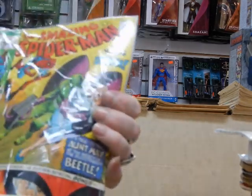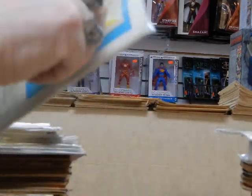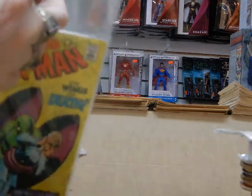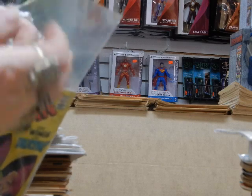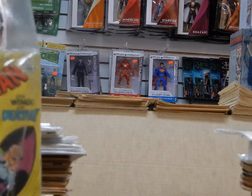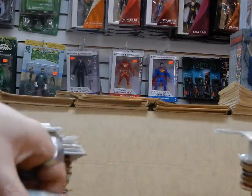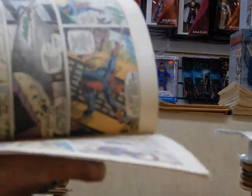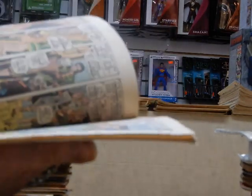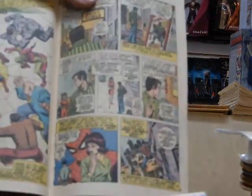Issue number 94, an issue I had as a kid. First time I found out about Spidey's origin was in this issue here. That was a big moment in my comic book collecting or my comic book reading life, especially with Spider-Man. Finally got to find out how he became Spider-Man and the death of his Uncle Ben and everything that was involved with that. This issue's not too bad. It's certainly not meant or very fine by any way, shape, or form. Great pinup shot there by Romita Sr.